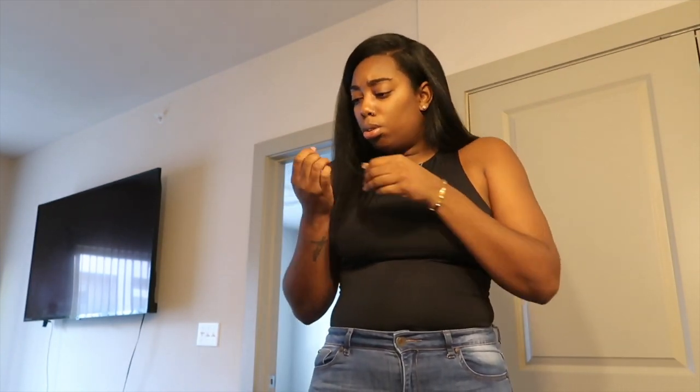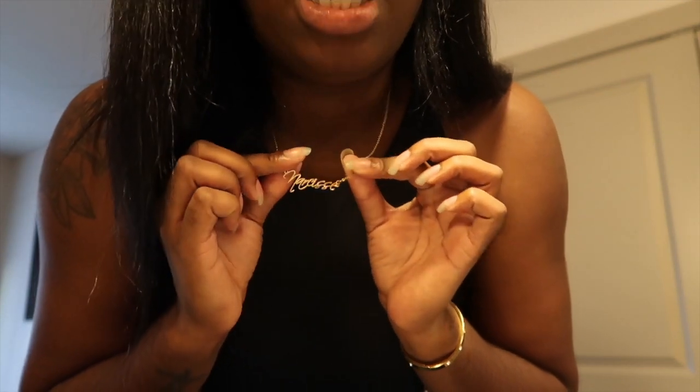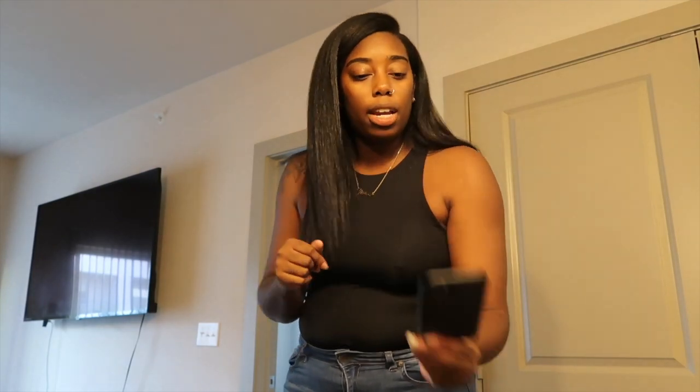I'm just wearing some regular jeans, this bodysuit that I got from Shein, and then some heels that I got from Steve Madden. Y'all have seen these heels before. Nothing special. This bracelet that I got from Amazon. And then my Narcisse name necklace. I straightened my hair the other day, but girl, it's been raining. And yeah, so that's just what I have on. I'm about to take myself on a little date. Yeah, so let's go. I need to go because it's 7:30.